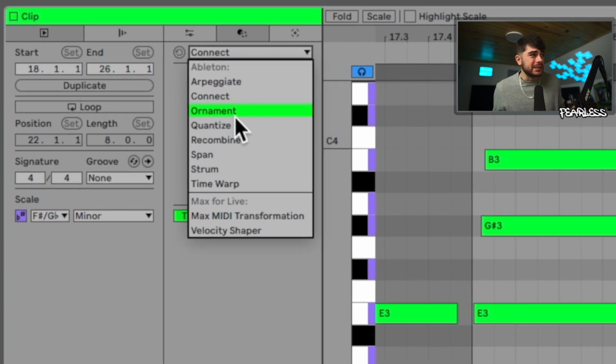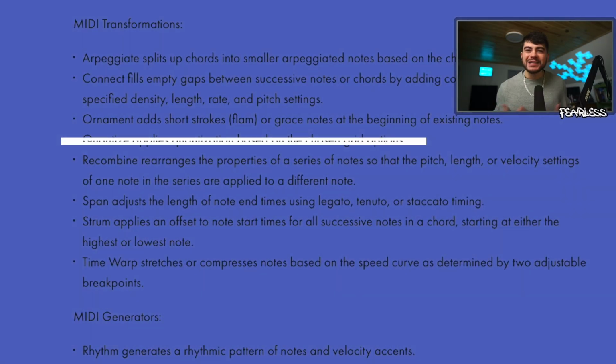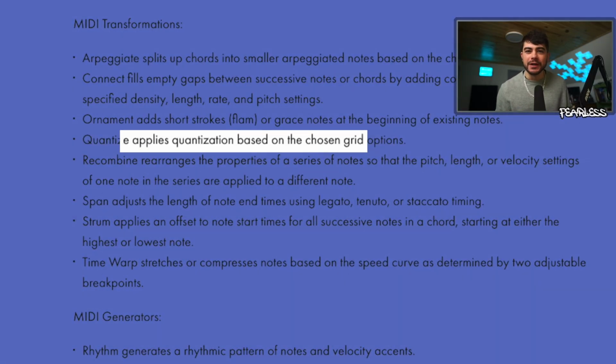Or how about quantize? Let's go to quantize really quick. Nice, we can go ahead and quantize our MIDI. Let's read Ableton's write-up for this though. Maybe we're missing something. Applies quantization based on the chosen grid.